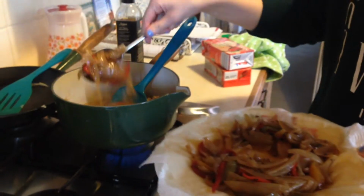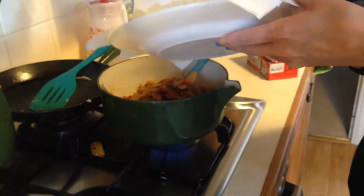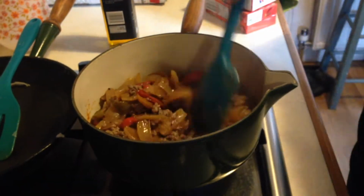And these are pre-prepared vegetables that I had from the previous night, so I just decided to add them in, but you could cook them separately if you wanted to. So I just simply add them in and give them a good mix around.